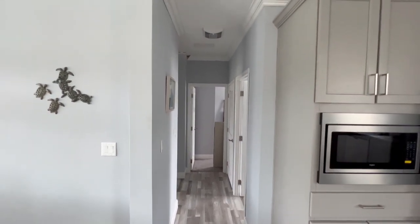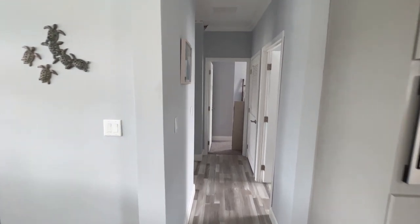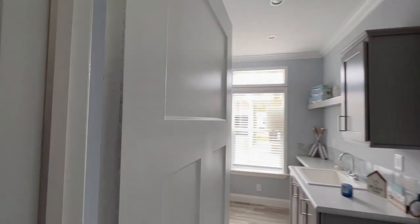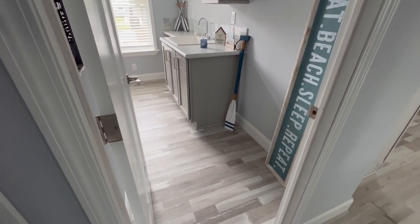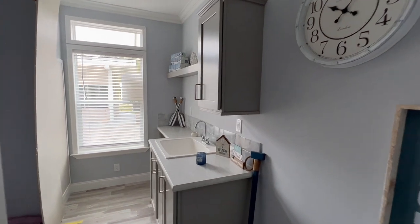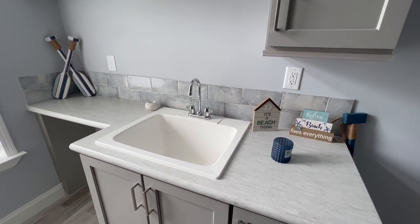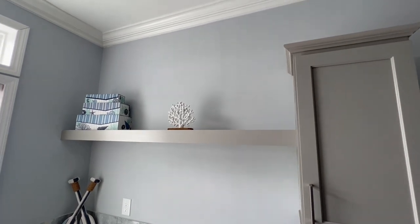All right, so this is your hallway. You have plenty of space in your hallway. Let's see what we have here first. Okay, so this would be your utility room. Look at this utility room. Get y'all a slow pan here. Of course, you would have your soaker sink here, to wash delicates and intimates or whatever you have. You would also have a space above that area as well.